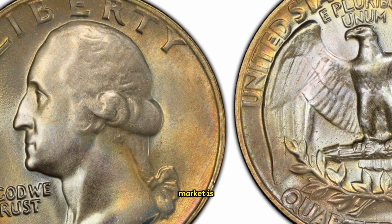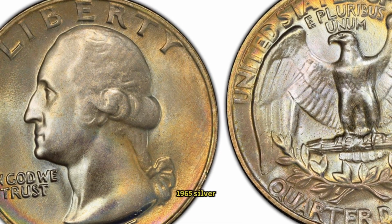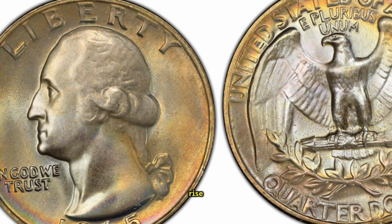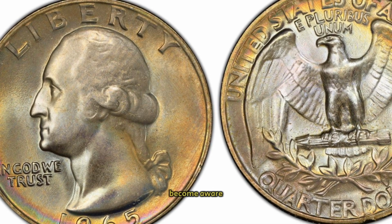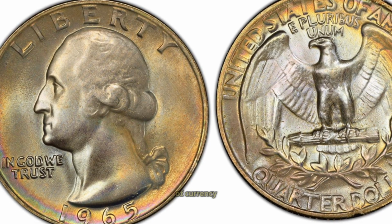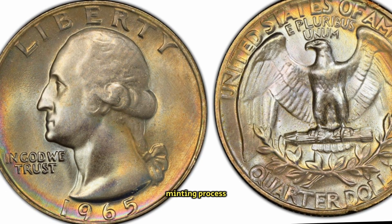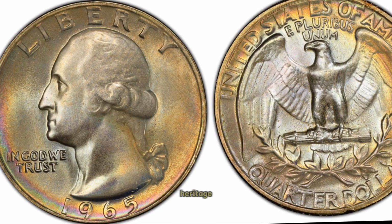The coin market is incredibly dynamic, and the value of rare coins like the 1965 silver era quarter continues to rise as more collectors and investors become aware of their existence. These coins are more than just a piece of currency, they are a reflection of history, an error in the minting process, and a tangible piece of American heritage.